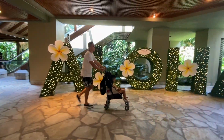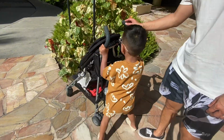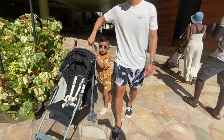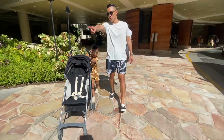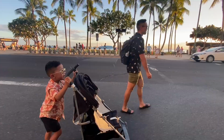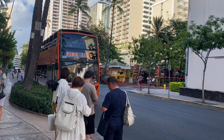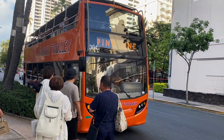To get around town, we also planned to walk a lot, so I ordered a stroller, shout out to Curtis over at BabyQuip. But that quickly turned into exercise equipment for Travis, as he insisted to push it everywhere. Another great way to get around town was the trolley, which Travis loved.